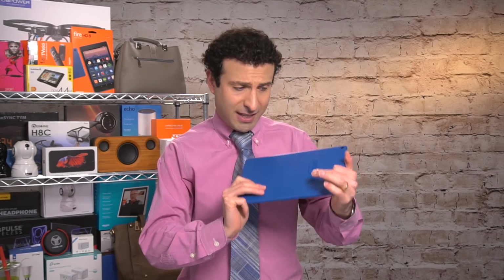In terms of weight, really comparable. And I will tell you, just in terms of the overall build, obviously you're spending a lot more money on the iPad, so it feels a little bit nicer in the hands in terms of the finish. But this, very rugged, and I do like the way the screen looks on this device given how little you pay for it.